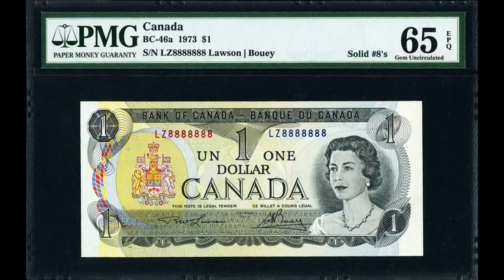No matter what the grade is, if it's a lower grade, a VF, very fine, higher grade, extremely fine, whatever the grade is, if you find a solid serial number note, grab that. It's going to be worth money, absolutely.